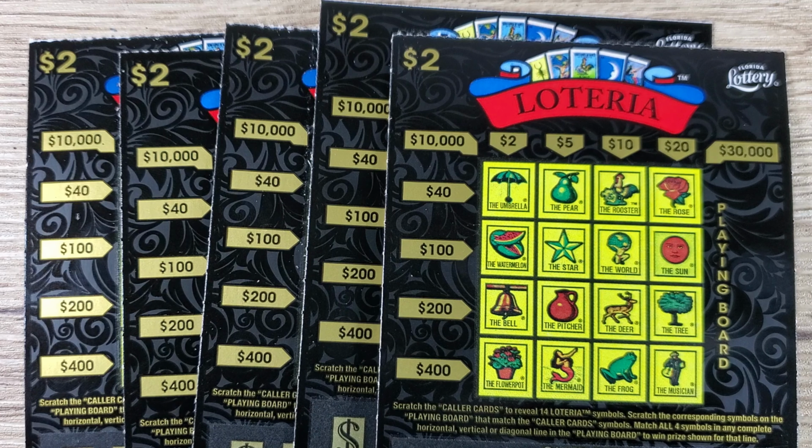So these are the loterias. I did pretty good the last time I played them. Out of the 5 tickets, I won 2. I think it was about a $7 prize out of $10. So more than half, did pretty good. Hoping to see if I can get something bigger in this session. So yeah, let's get to it.